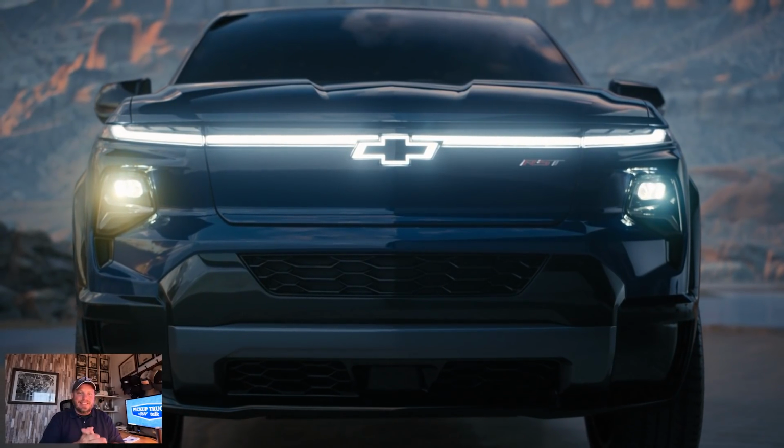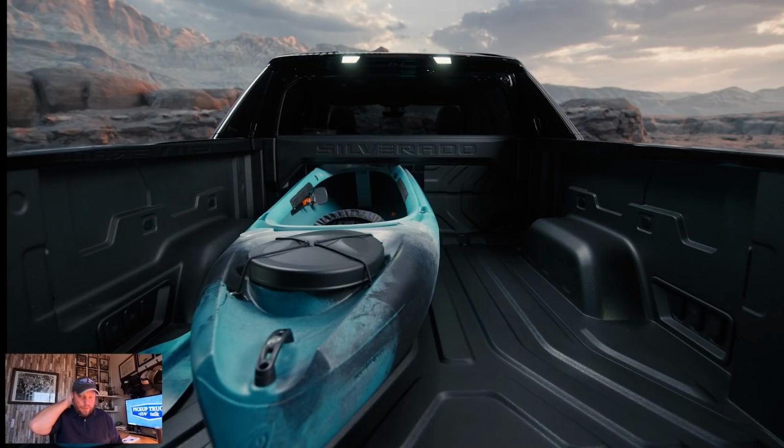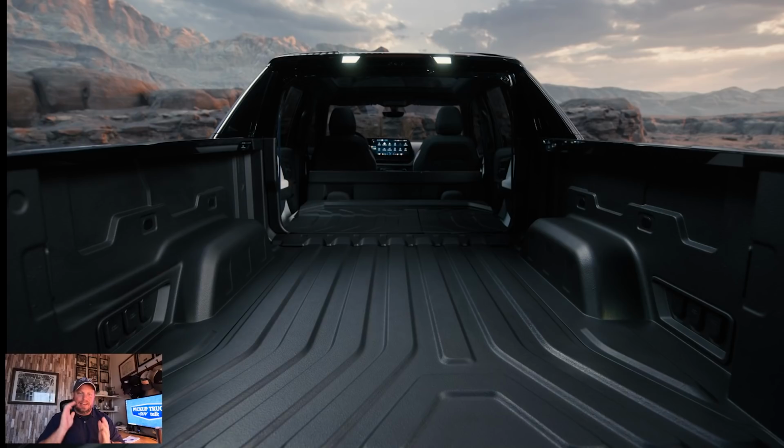The exciting thing is the Avalanche is back. Oh, wait, they didn't call it an Avalanche. Whoops. Well, it basically is the Avalanche, right? So look at the exterior, and I have the images on the screen going. The biggest news is the midgate is back. Yes, you have the midgate. Now this was a fan favorite on the Avalanche.